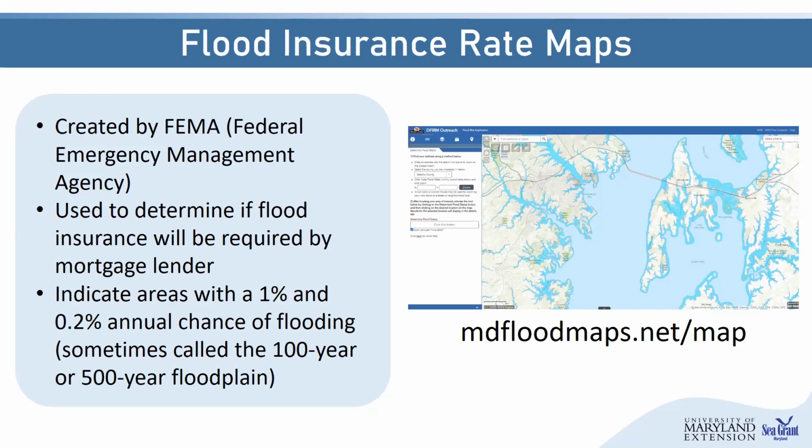These maps produced by FEMA show areas that have a 1% annual chance of flooding and a 0.2% annual chance of flooding. This is sometimes referred to as a 100-year flood or a 500-year floodplain. We're trying to shift to talking about the annual chance of flooding, because it's important to remember that when you hear 100-year flood, it sounds like if it happens once, then we should be good for 99 years without worrying about that sort of flood happening again. That's really not how it works. Every single year, there's that 1% annual chance of flooding.